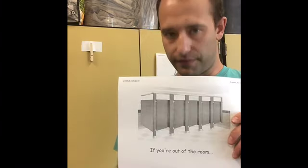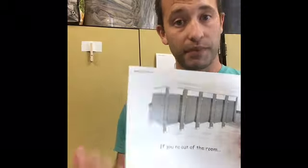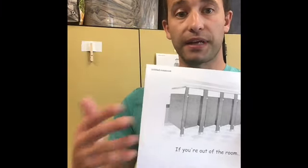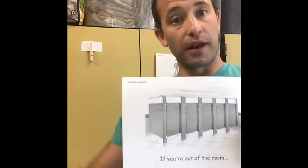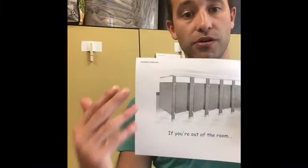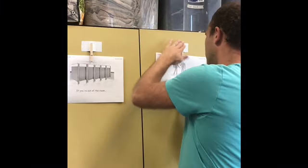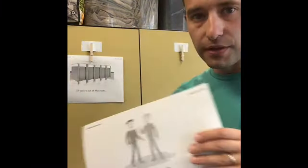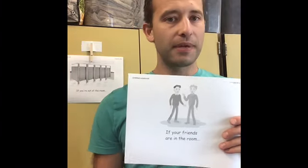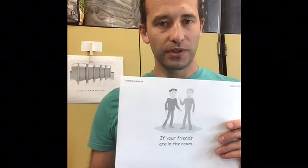We're all human. However, if you go to the bathroom, when you come back, you have to find a way to get the information you missed. And the teacher may not have time to go back over everything that occurred while you were going to the bathroom, so at a minimum, you want to get notes from a friend. Friends are a resource, assuming that they are focused on the lesson. So if your friends are in the room, they can help you if you happen to be out. But, of course, if you're in the room, you've got to be participating.